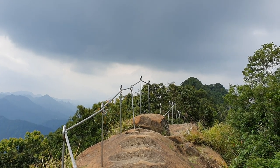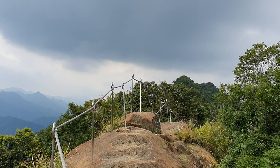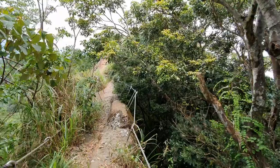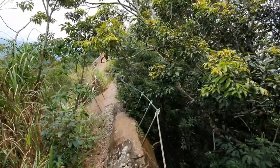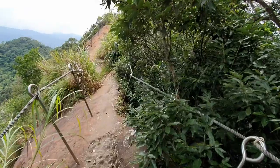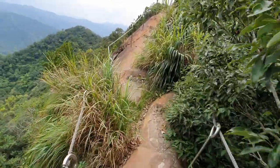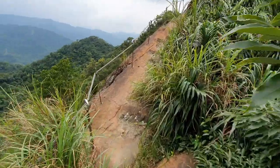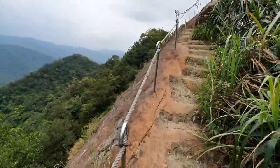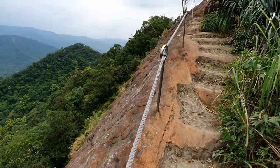It doesn't look very promising, so I'm gonna give it another 5 minutes and see what happens. Now, 15 years ago, or the last time I came here anyway, there were none of these metal poles, so this hike wasn't really for the faint-hearted. As you can see, there's kind of a big drop down there.